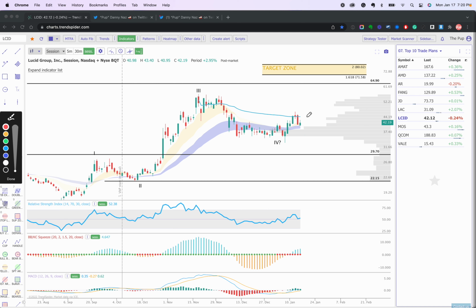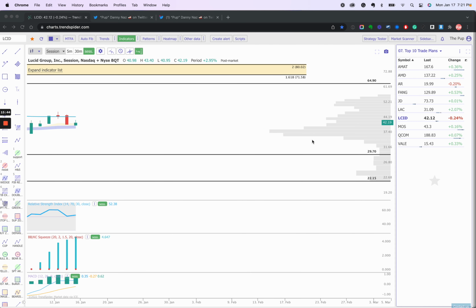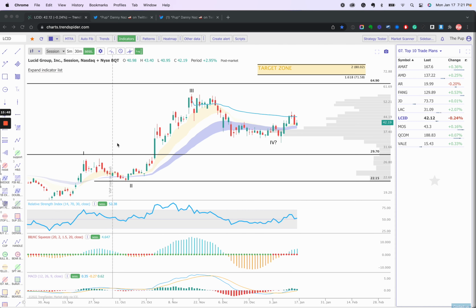So I'm going to be watching Lucid very closely this week. Wednesday is the 19th, and the lockup period expires. I believe the last lockup period, we saw a pretty significant fall. Now, I would expect something similar possibly to happen. So I would say this is very shortable under 35.79.